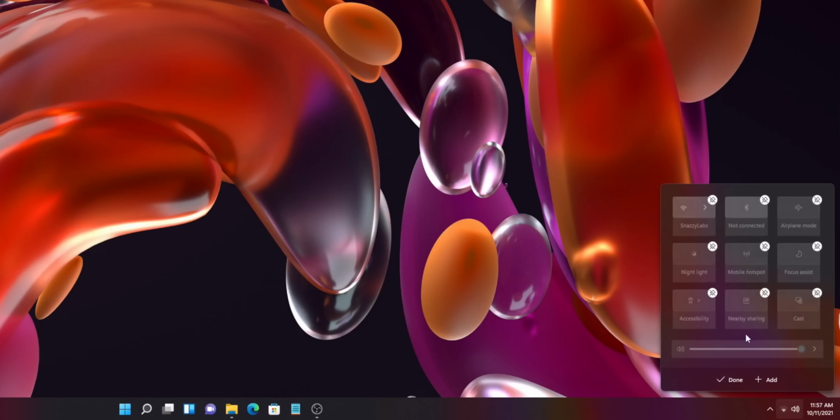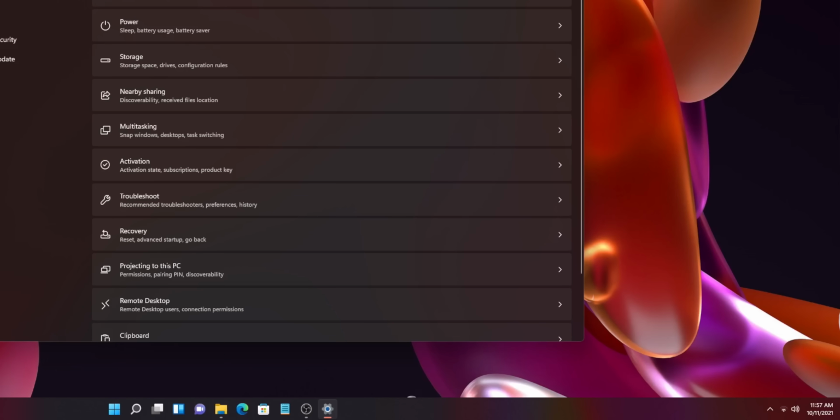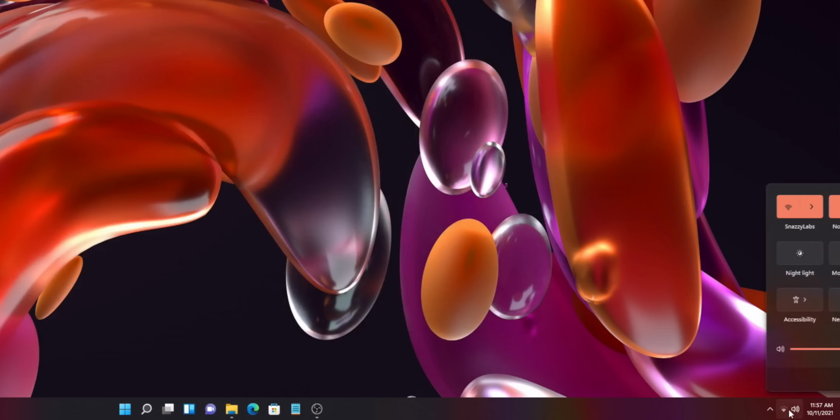You can add and remove these hot icons as you want. You can obviously get to the settings from here as well. This is well laid out. It's kind of copying macOS, but macOS kind of copied iOS and Android, and the same happens here. It's just, whew, it's good. Settings finally don't blow chunks.